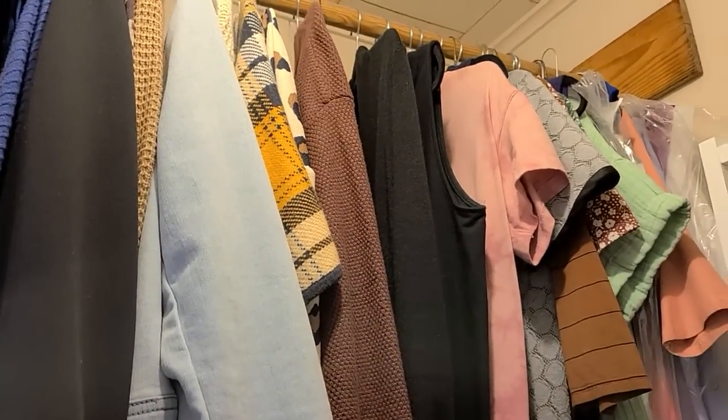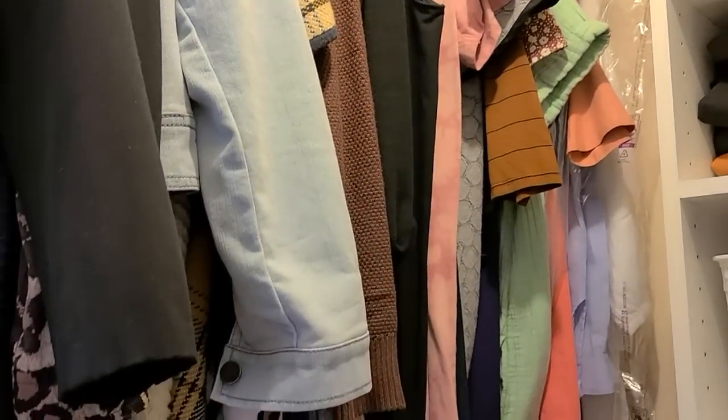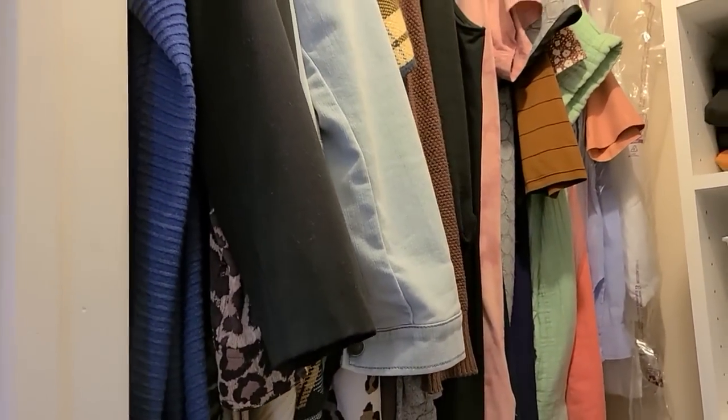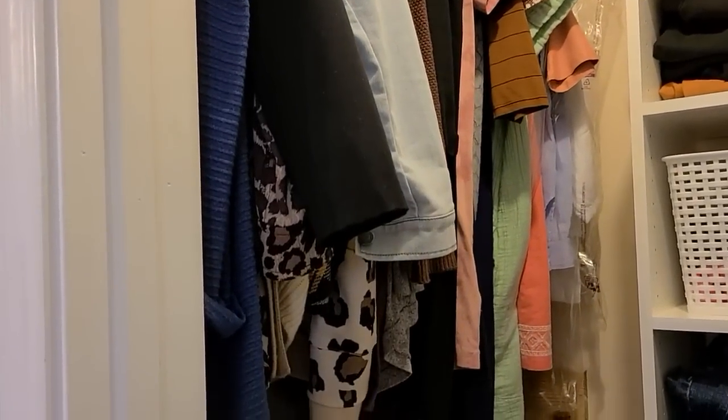I just kind of sorted through and decided just real quickly, there was lots of pieces I did not want to keep. So I just sorted through that. So pretty much everything on that top rack I'm going to keep. So let me show you what I got rid of.